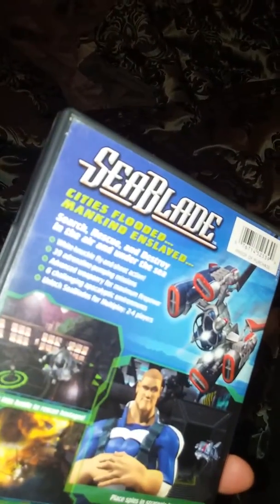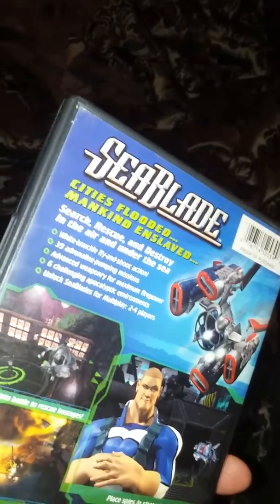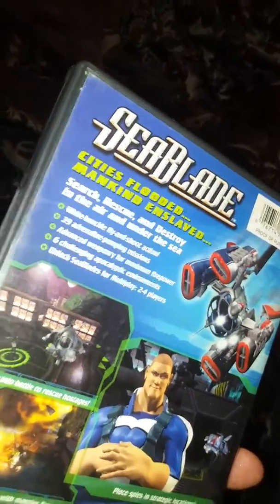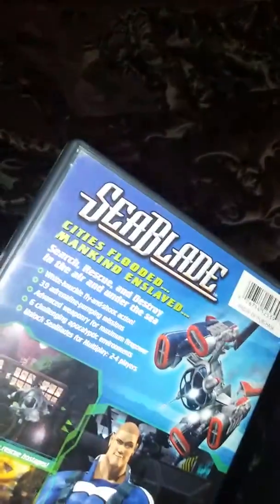Next one we have here for Xbox is Seablade. It's an action game, but it's more along the lines of a plane flying mech kind of game. I've seen some footage of it, but I definitely got to go ahead and give it a shot myself. So yeah, there's that.